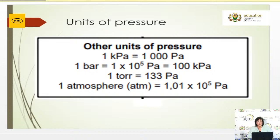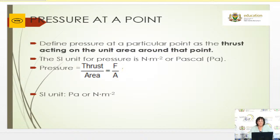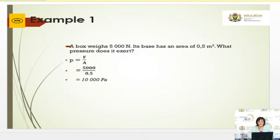Now to calculate pressure at a point: the definition for pressure at a particular point is the thrust acting on a unit area around that point. That is the definition that you have in your exam guideline, and that is what you must write when we ask you to define pressure at a point. Also use the symbol F over A for that, and the correct SI unit is Pascal or Newton per square meter.